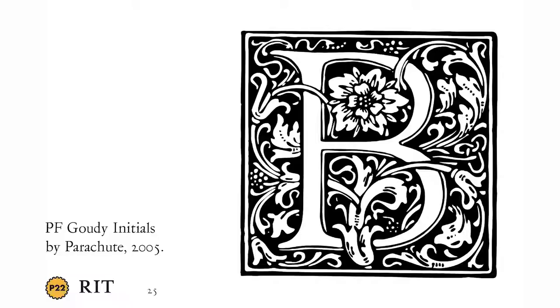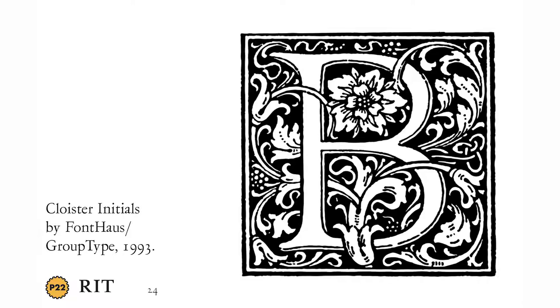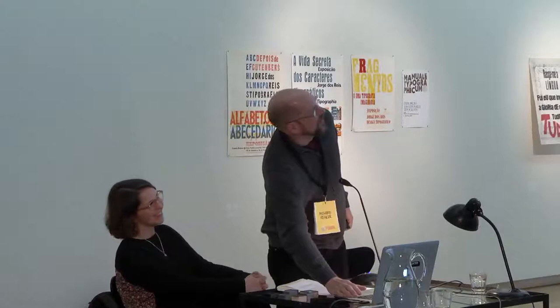Now, another digital version, PF Gaudi Initials from Parachute, 2005. I'm showing you the B as well, just again, for comparison, the Font House version. And yes, it looks like it's rotating. I believe the Font House one is a little off kilter. You can draw your own conclusions on all of these things. But the Font House compared to the Parachute, and again, Parachute did something interesting. They're Greek, so they did a complete set of Greek capitals, which are, I think, very faithful. I don't have one to show you, but you can always look it up online.